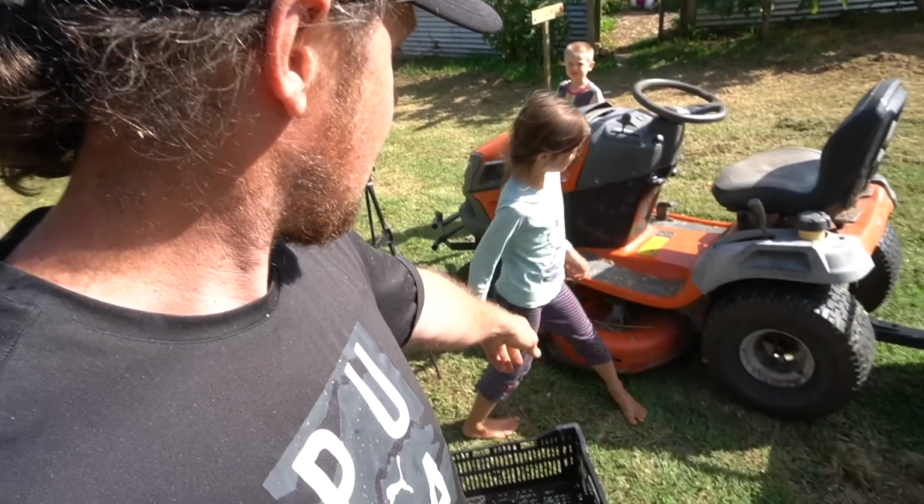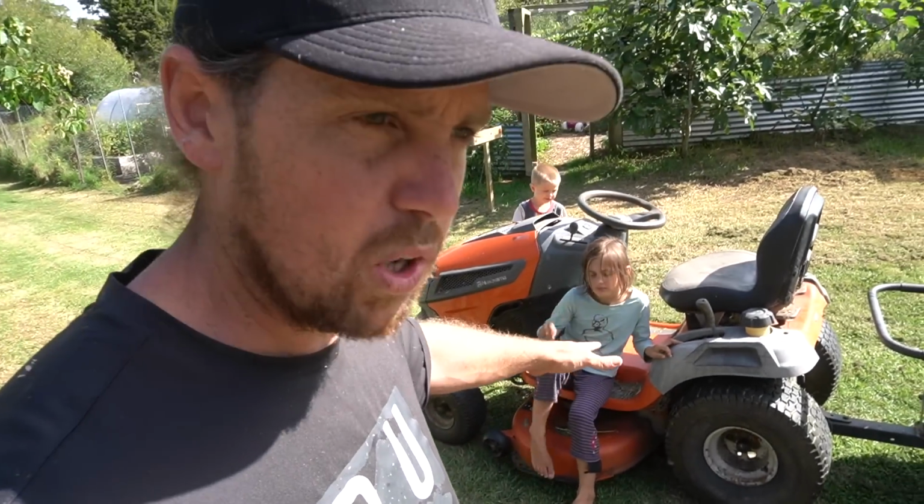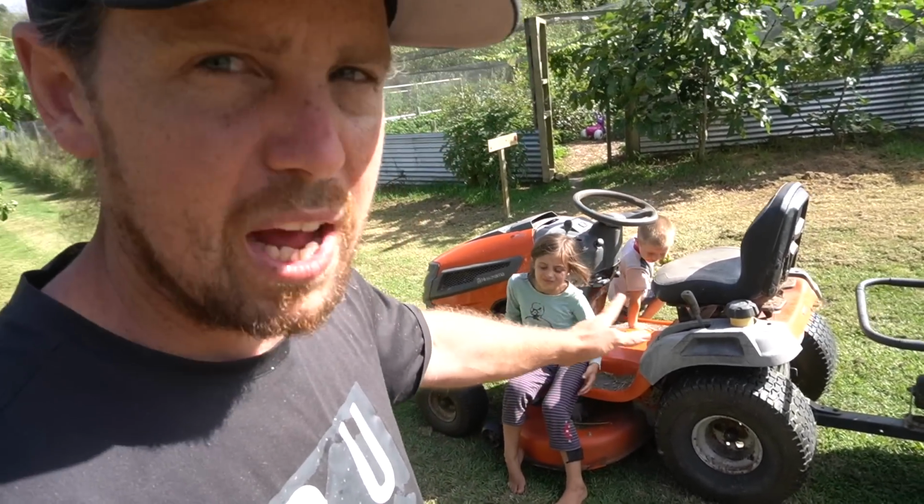I've finally got a new battery for the tractor, but now one of the blades is going wonky, so I've got to replace another part on it. It just, yeah, never ends.